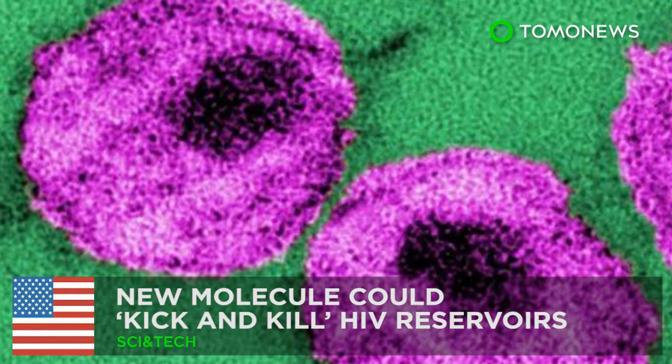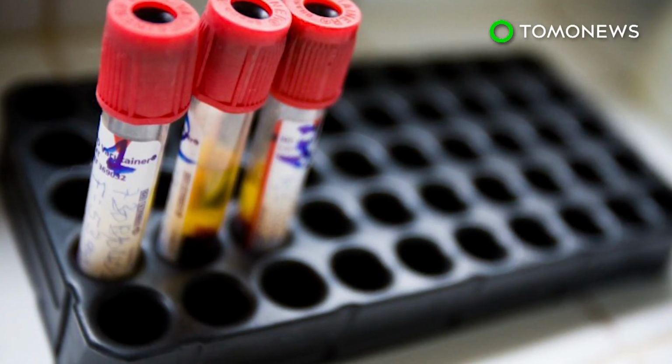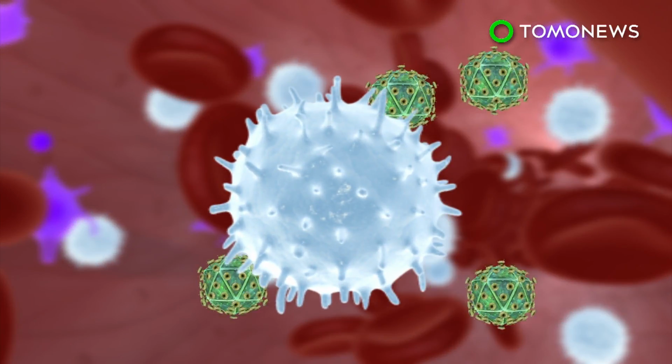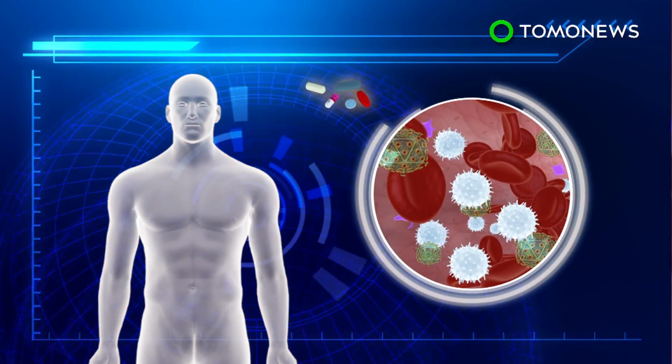Bye-bye, HIV. Researchers may have finally found a way to eliminate the HIV reservoirs that often remain hidden in the body. HIV spreads by taking over a cell's DNA and using it to make copies of itself. Most AIDS treatments are engineered to block this replication cycle, effectively stopping the spread of the virus.